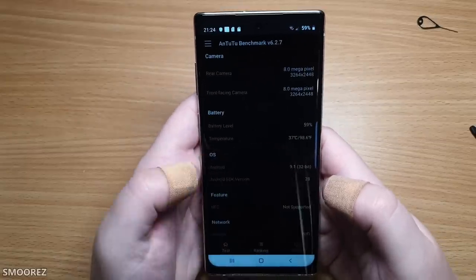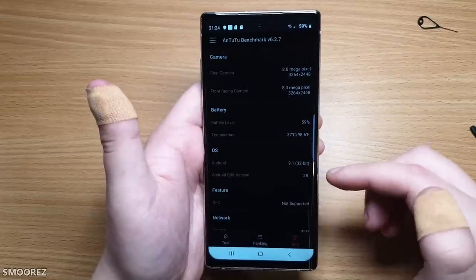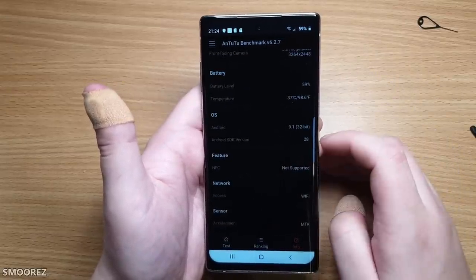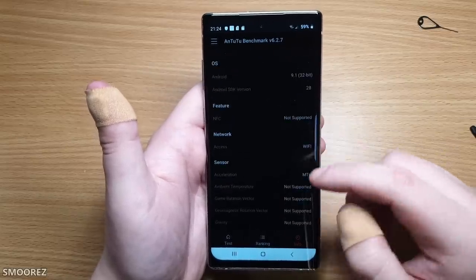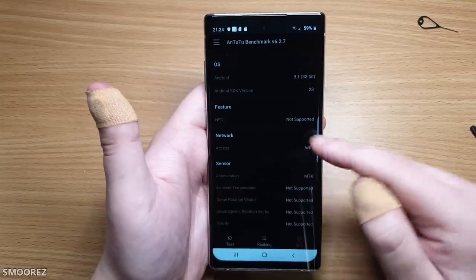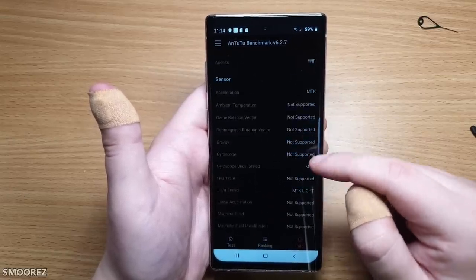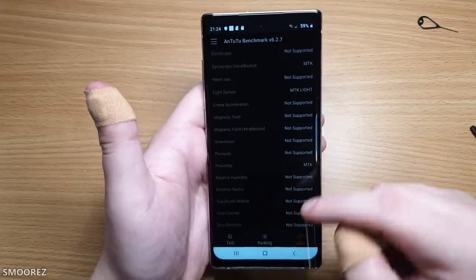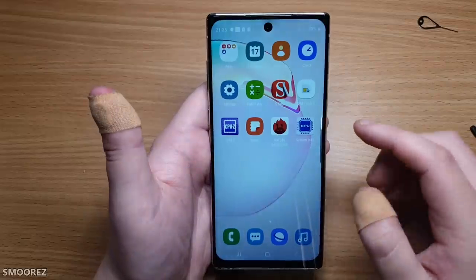Android 9.1 32-bit, but the SDK version is 28, which corresponds with Android Pie. But it's definitely not running Android Pie. I mean, if it is, obviously that's my bad there, but I don't think it would be. We have access, Wi-Fi for network, yay. NFC, not supported, and then a whole bunch of other sensors that aren't supported, heart rate, all that sort of stuff, proximity, so that's good. So yeah, that's fair. Let's go to the next application.